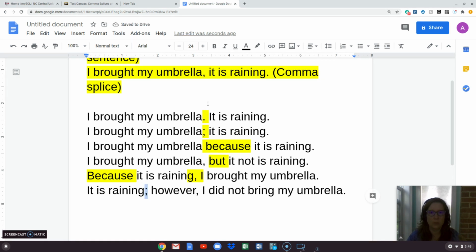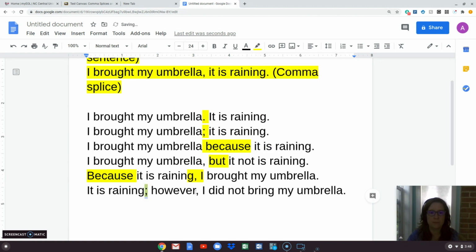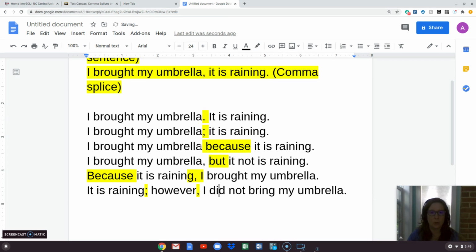And so what I really want you to notice is that we have these three different groups of words, and in the same place they're punctuated totally differently. Notice that when because is in this spot joining two sentences, there is no punctuation. When but, remember that's one of the 7 that you have memorized, it has a comma. When a word like however is here, we must have a semicolon before it and a comma after it.